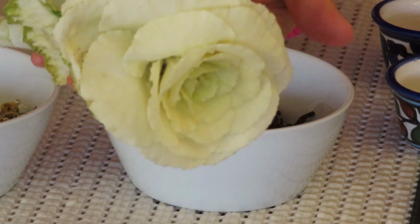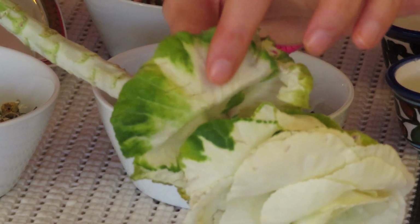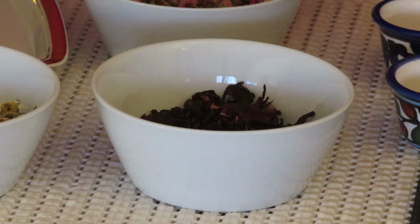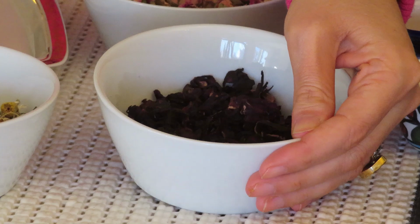It's a cabbage, actually. You know, a cabbagey flower. You can see it from the leaves here. It's definitely edible. So, do flowers have any nutritional value? Yes, they definitely have a nutritional value.